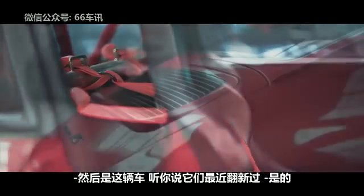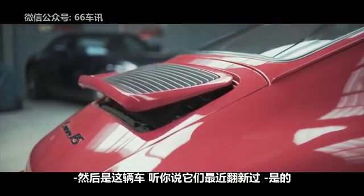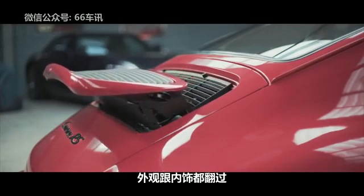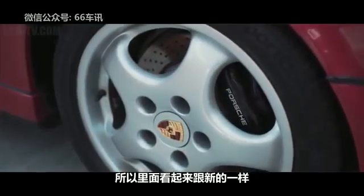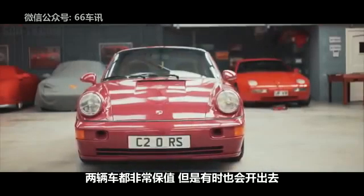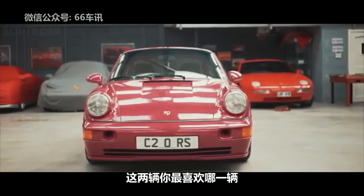And this car, obviously you said that it had a recent restoration. It's had the exterior done and it's had the interior done as well. So the interior is just like new. Yeah, they both drive wonderfully and they're both kept as investments, but they do get a run out. Which is your favourite out of these two?